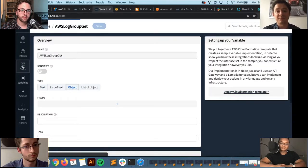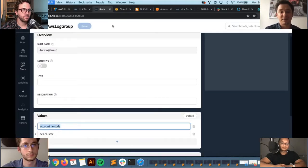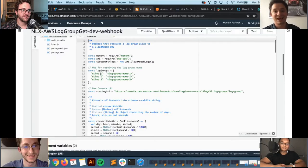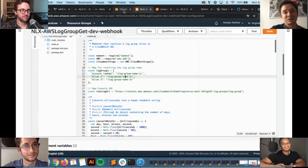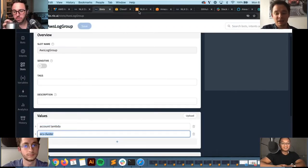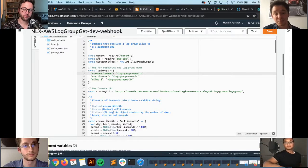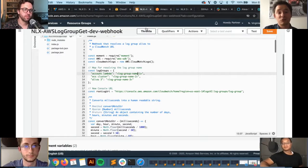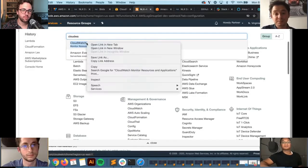Because if I'm talking to Taz or to Braden, I'm not going to tell them, hey, go to /AWS/ whatever the full log group name is, right? It's very difficult. So this is a simple example of how you can take human-friendly language and map it into something more complex to ultimately get to what you're trying to accomplish.